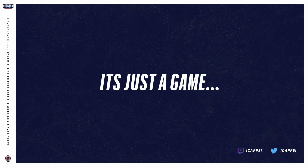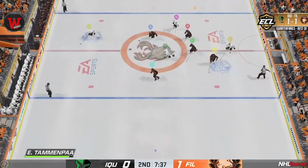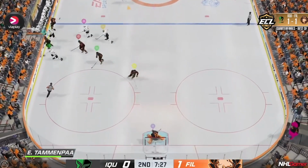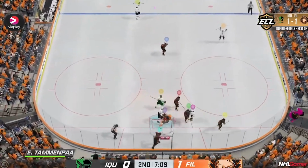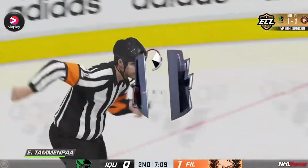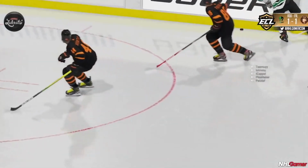His second tip, if you have a bad night, remember that it's just a video game. It's only a game. Why do you have to be mad? Do something else that makes you feel good and come back stronger. That's a really important tip. I took a break from this game for a while because it's frustrating and inconsistent sometimes, and it just wasn't fun. So I took a break and I came back feeling refreshed.